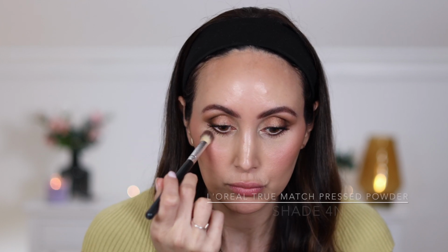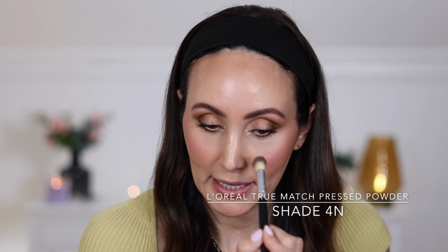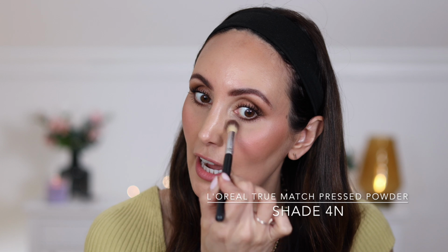So I'm going to go in under my eyes. This is in the shade 4N Neutral. So I'm just going in with my angled eyeshadow brush, as I always do under my eyes. And I'm just going to set. You know how I know I like this? Because when I've been going out, I've been taking this in my handbag. So that's how I know this is a good product.